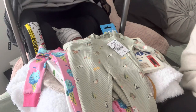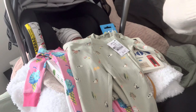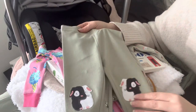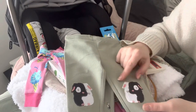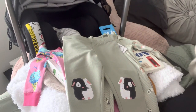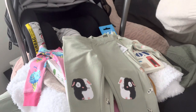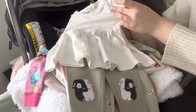And then the second set of leggings I picked up, oh my god, I'm absolutely obsessed with these. I picked these up in size 6 to 9 months. These are again sage green leggings with this little guinea pig on the knees, and I picked that up because I used to have guinea pigs as a child and I absolutely loved them. And to go with that, I did pick up just a simple white top. It's like a peplum style top, and I thought that'd go really lovely with that outfit.